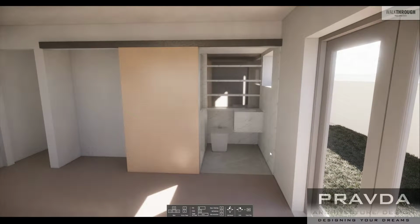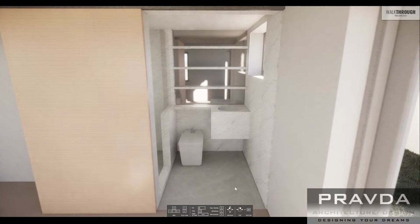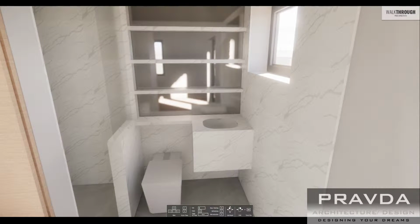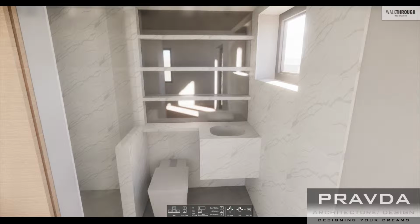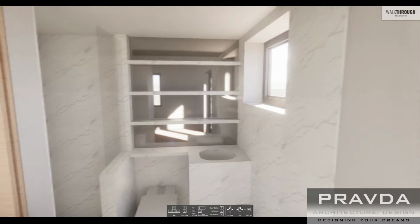And as you can see, I've now updated the floor to be a lighter gray to give you an idea of what that would look like. And this is with the new white marble all around and the built-in sink. And of course the sink is just conceptual. We can modify it, have the corners rounded, or change it however you want. The idea is a wall-hung sink with a continuous counter and the ledges above with the mirror backing.